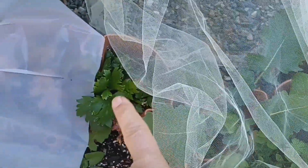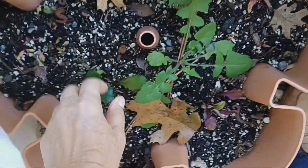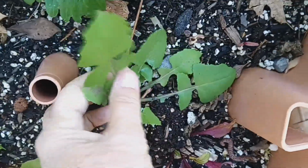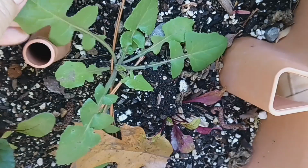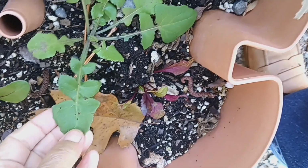Now that's a celery, and what I did with that, guys, I'm going to talk in another video how that got there. Got some beets in here, but they're really slow growing. Here's a little tiny sow thistle. I've talked about them in some of my old videos out in the field picking them and stuff.